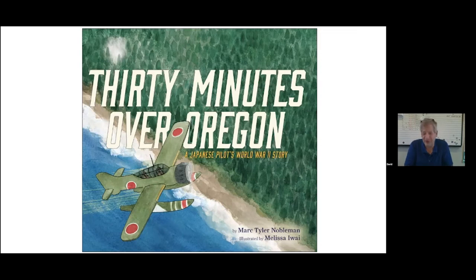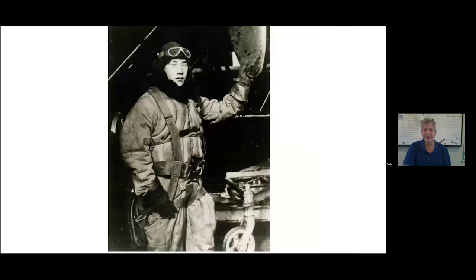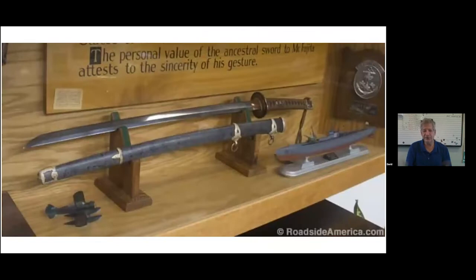Well, they don't show that in the book. So I went online, made a copy. This is him at the age of 18 or 19. Here's the sword in the library, the local library of this Oregon town, where people daily will look at that. Well, I want my students to see that when we read the book.